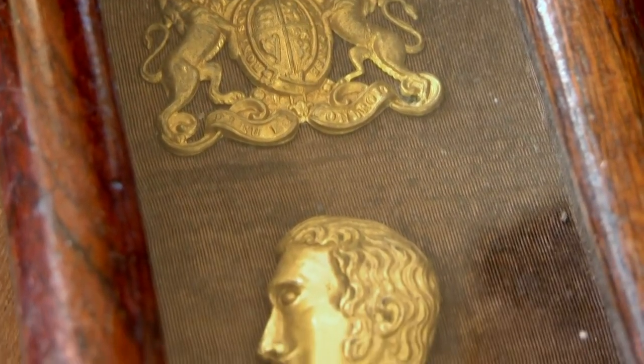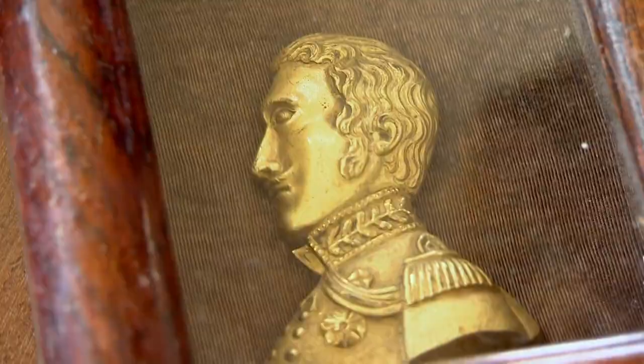I am, yeah. Now, Lisa, what's the relationship here with Sonia? I'm her daughter-in-law. Okay, fine. So you've come along today for a bit of moral support. Yeah, I have. Okay. Where did you acquire this framed memento from? From an antique fair for £10.